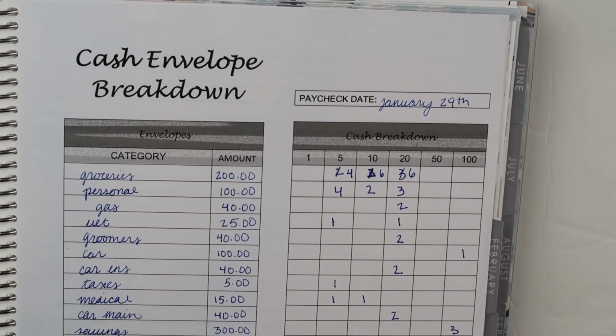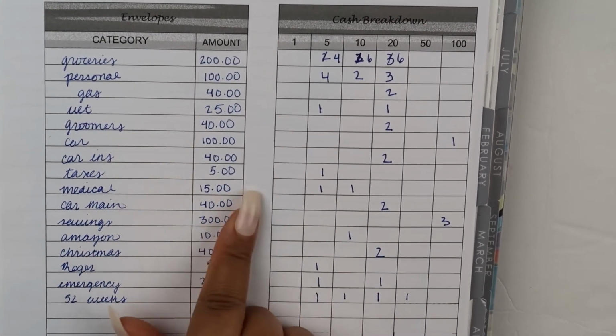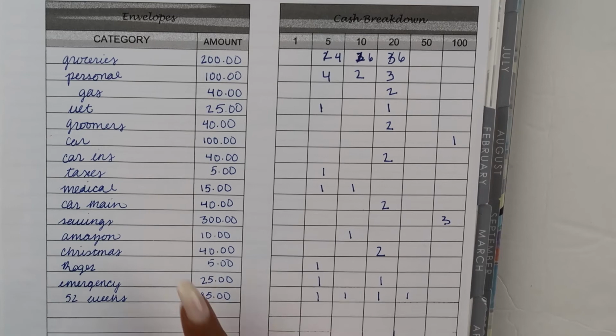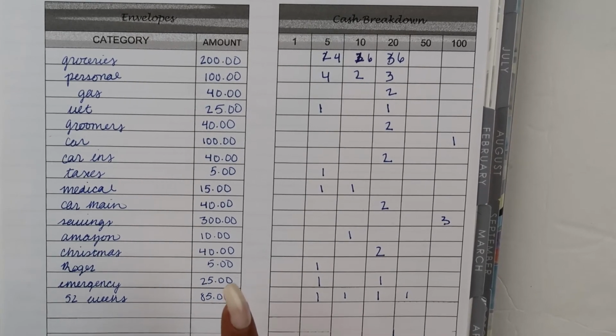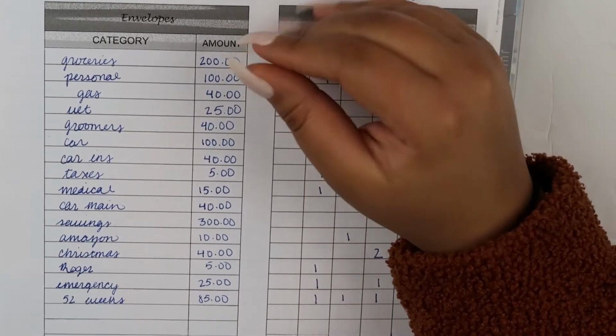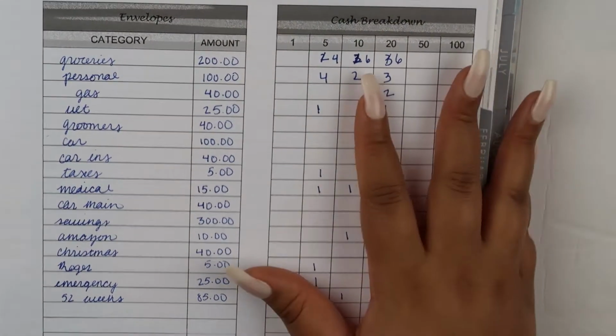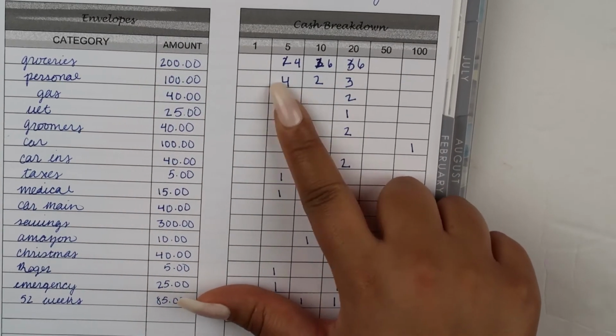But yeah, so I go ahead and put all the amounts of things that I am going to be taking out of the bank. I never take my bills out of the bank just because they're all debited electronically. So groceries gets $200, but I like to break down my groceries.